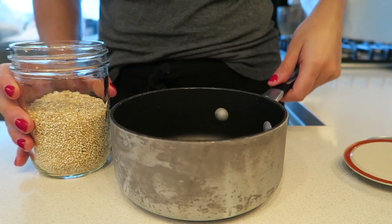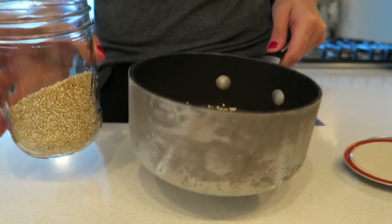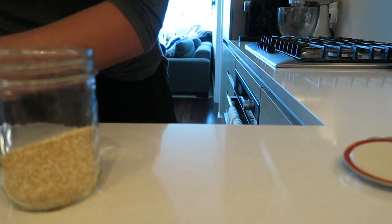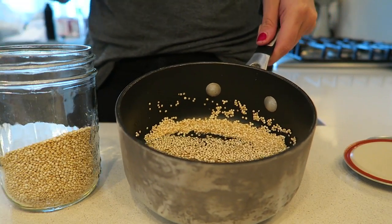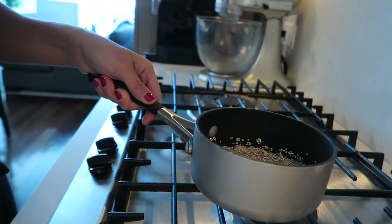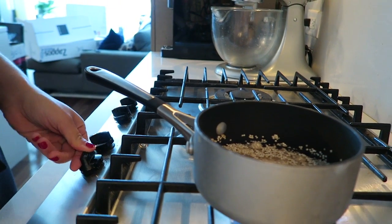First, nothing fancy, I'm just gonna add some quinoa here to this little skillet, and I'm gonna pour water over, just barely enough to cover it. I'm gonna do that right here. I have my water in here, and then I'm gonna bring it over to the stovetop. Okay, and I'm gonna bring this to a boil. So while that cooks, I'm going to make the rest of my recipe.